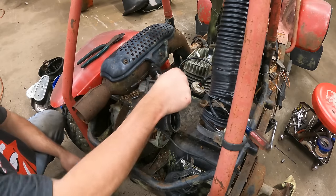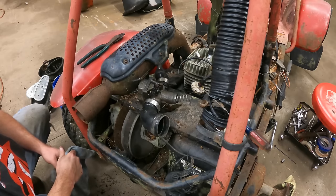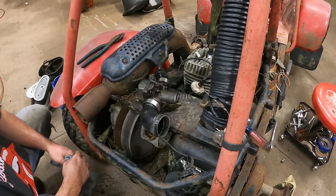So here's what I'm gonna do. It's an original carb, so that's good. I think the best thing to do is I'm gonna turn the parts washer on, and I'm gonna put this in the parts washer, and we're gonna clean it and let it soak for a while.